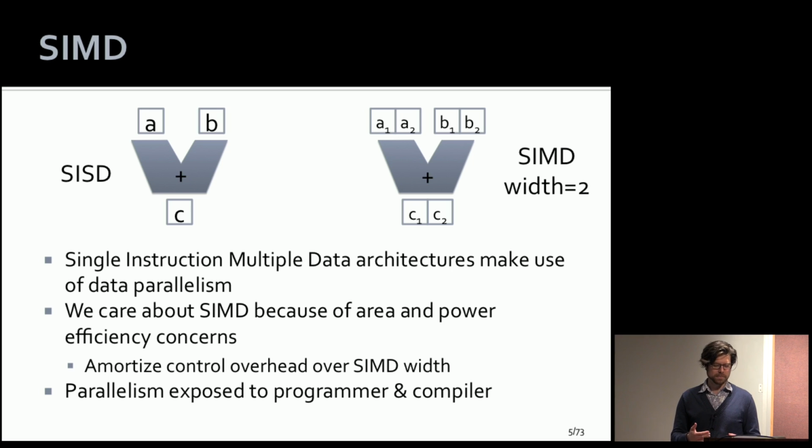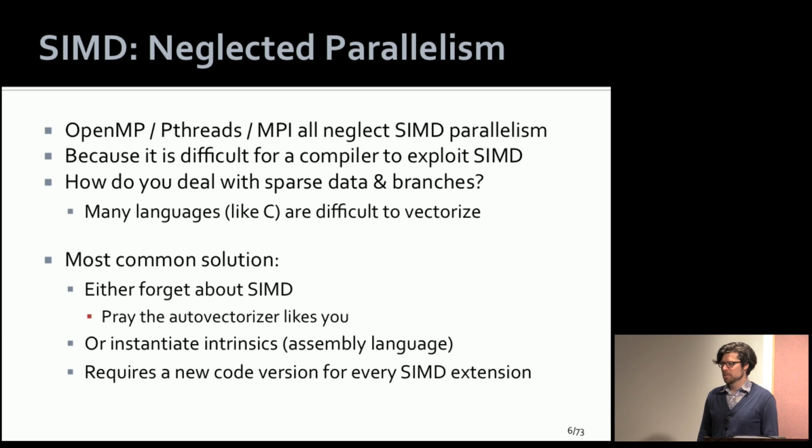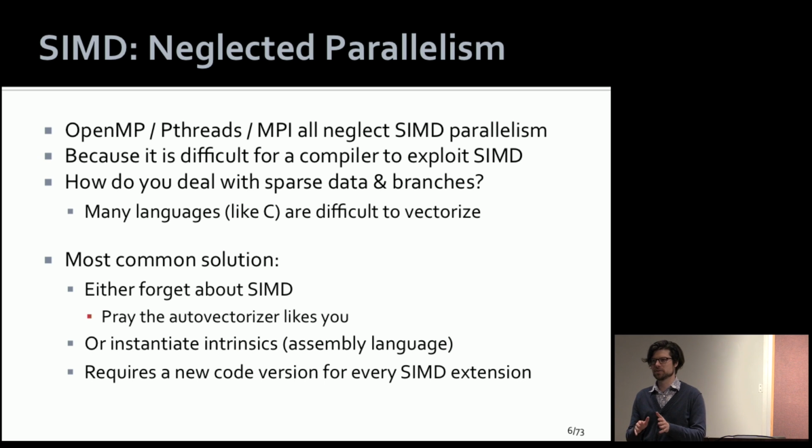It can be exposed either to the programmer if you're writing intrinsics, or it can be exposed to a compiler that tries to automatically vectorize your code to use those SIMD units. So I would claim that SIMD parallelism is traditionally neglected. In most of the topics in a course like this, you're going to spend a lot of time talking about threading models like OpenMP. You're going to spend time talking about distributed cluster models like MPI. All of these models about how we get parallelism out of our code are orthogonal to SIMD. The model is I write my MPI code, and then I'm going to parallelize each thread that's working in my MPI process using SIMD instructions using some other mechanism like intrinsics.